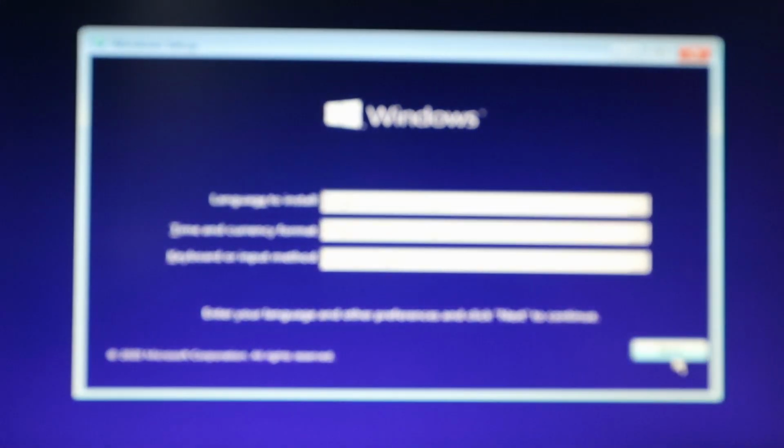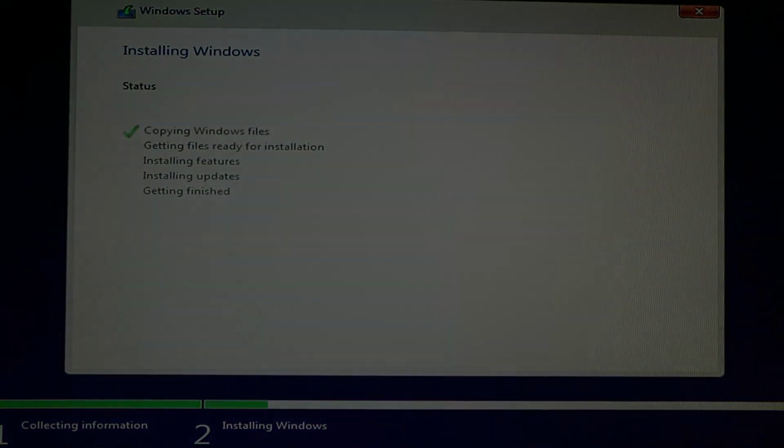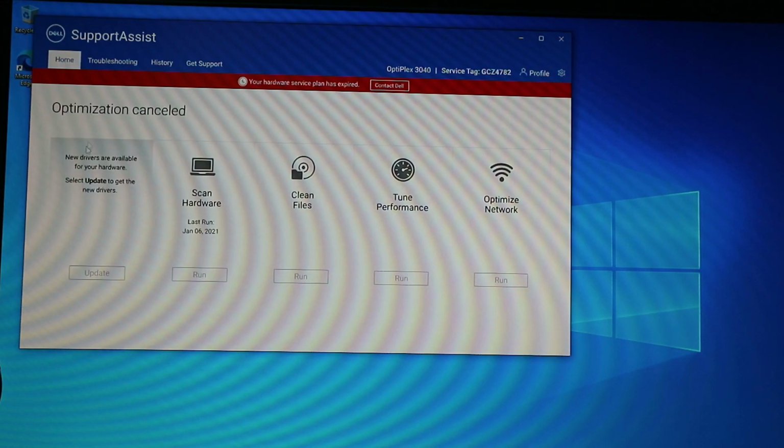So with that out of the way, we needed to go through the Windows setup installation and then set up a partition for our brand new SSD, which was easy to do. So once all was installed, I did all updates from Windows and also installed Dell Support Assist to see if there was any drivers that needed doing.